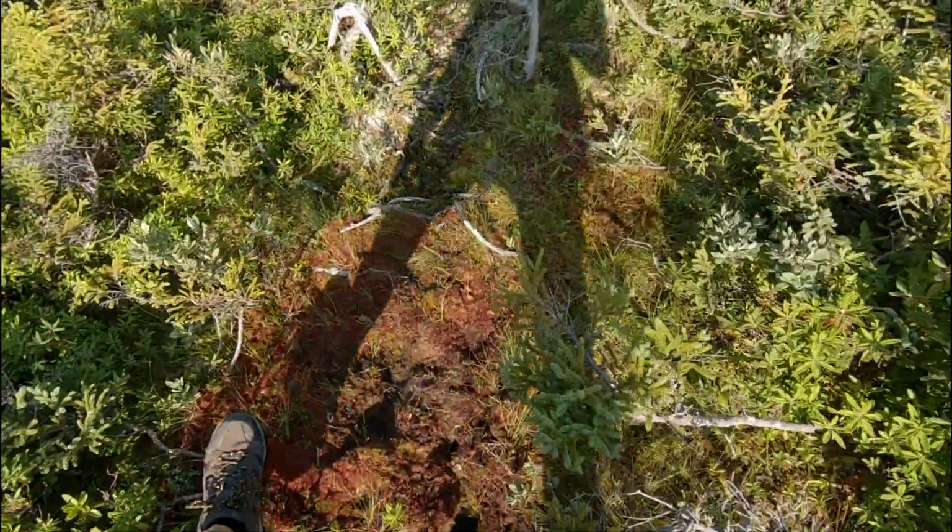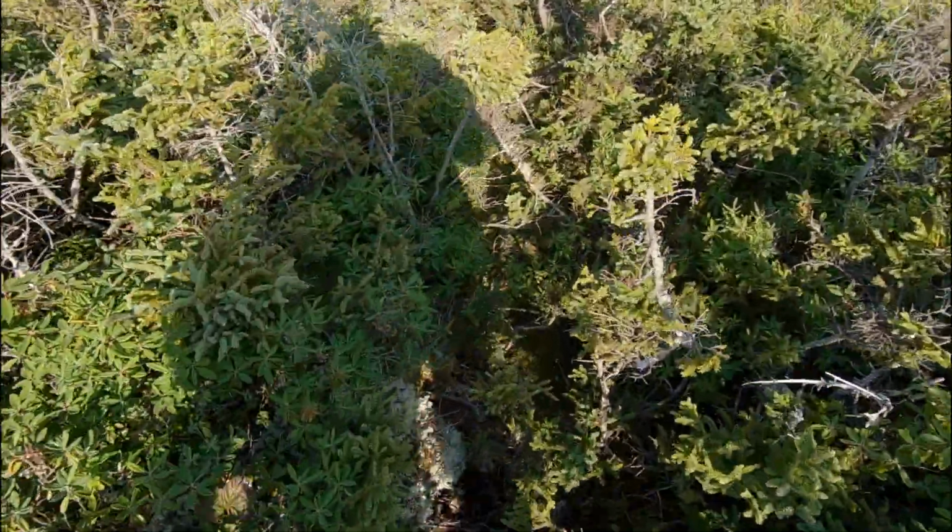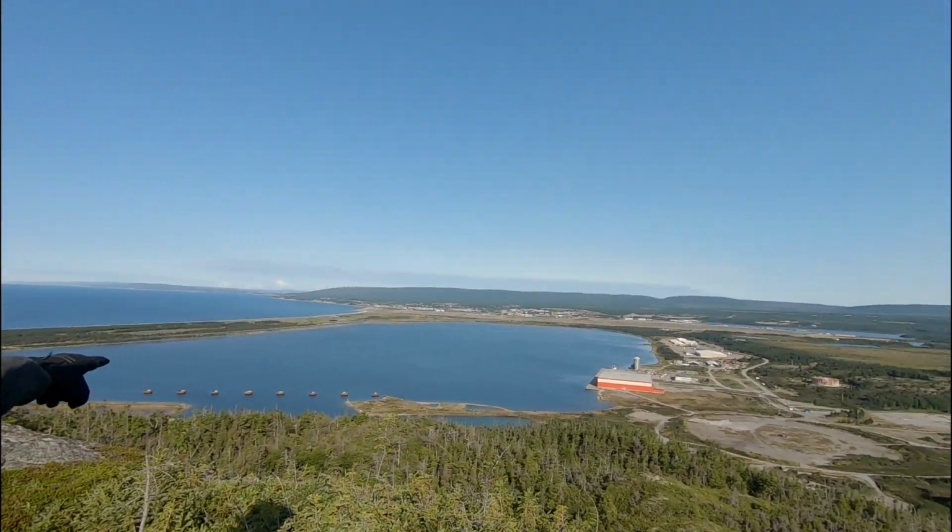Marsh. This is the view I was talking about. Look at this thing.